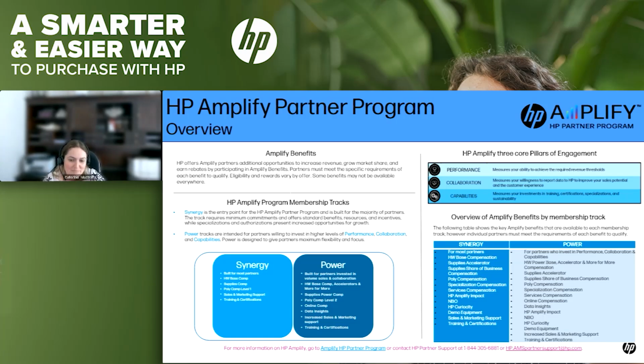Now, I quickly want to talk about the value of the Amplify program. This is a quick teaser of what the Amplify program looks like. We want to build your business. There are different tracks within the Amplify program. You start as a business partner, then you move to Synergy. There is a power track. On the right side, we measure your performance, your collaboration, your capabilities, and we really want you to succeed. So we are here to build your business. Once you're at 50K, that is the threshold to qualify for the Synergy level. And the more you sell HP, the more investment and support you're going to receive from HP as well.